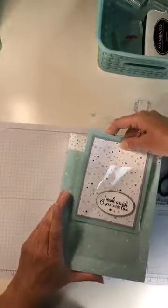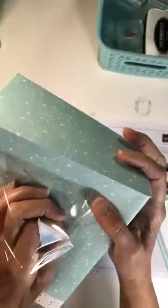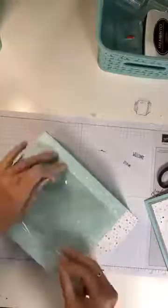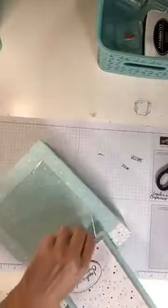How do you get a glue dot on the inside? I didn't even use any glue dots. Only me. Truly. How do you get a glue dot on the inside of a clear envelope? Oh no! Whew! We didn't even use any glue dots. That's crazy.